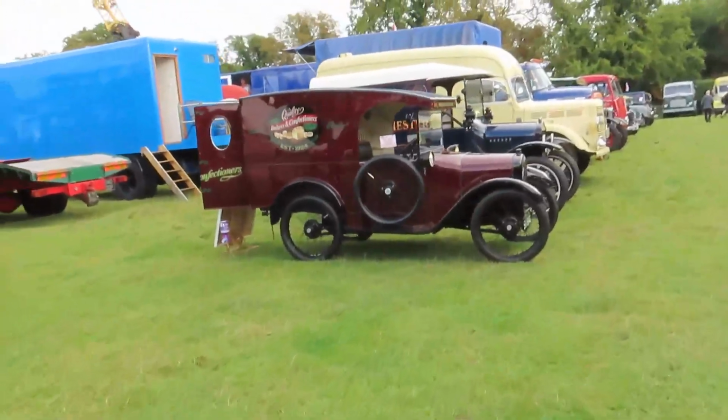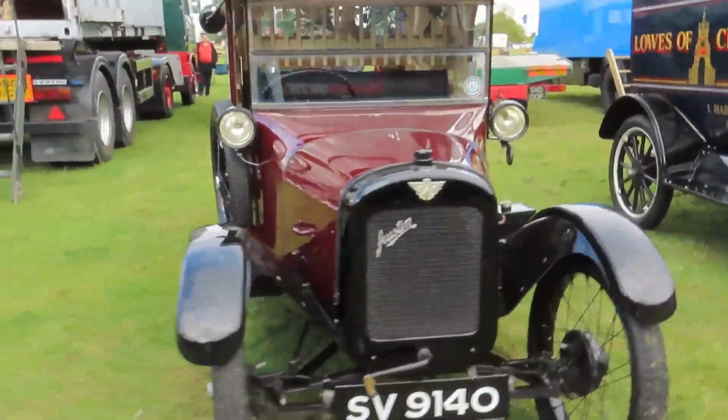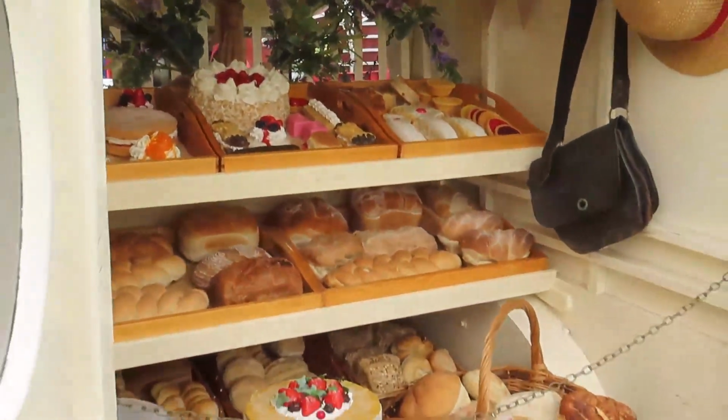Then we got this Austin 7 chummy van. Like I said, the first of these had the lights sort of connected to, I don't know what that place is called, but there. It really is very, very nice.